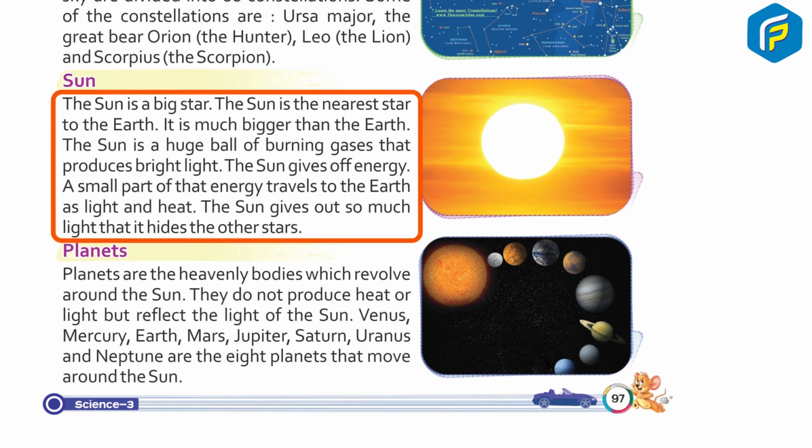Sun. The sun is a big star. The sun is the nearest star to the earth. It is much bigger than the earth. The sun is a huge ball of burning gases that produce bright light. The sun gives off energy. A small part of that energy travels to the earth as light and heat. The sun gives out so much light that it hides the other stars.